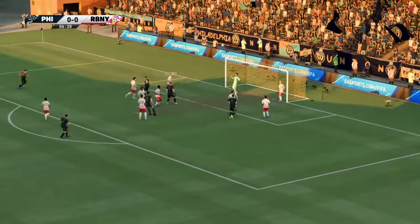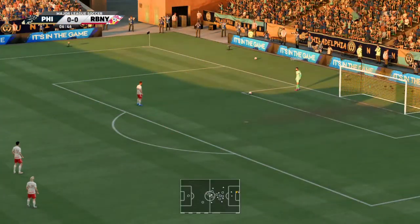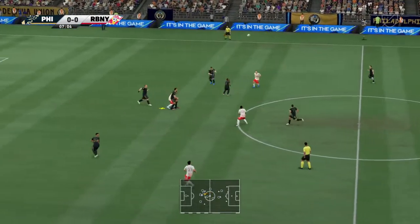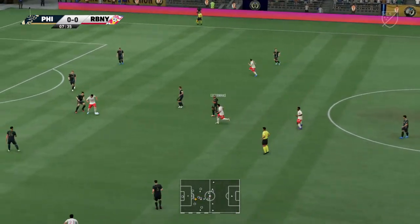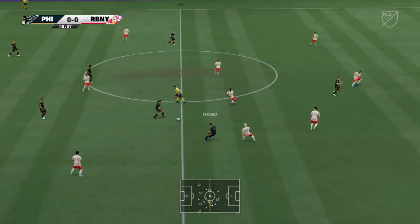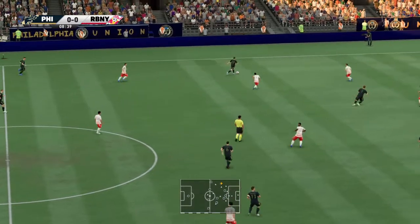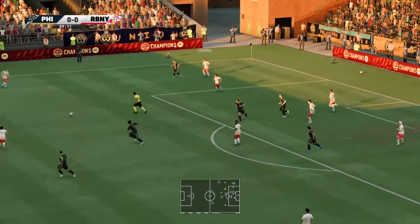And there's the delivery. And just wide. There really wasn't much in that at all. Lewis Morgan. Caceres Jr. Ashley Fletcher getting in there to intercept. And they need to get tighter here. But nothing comes of it. Good defending it was.